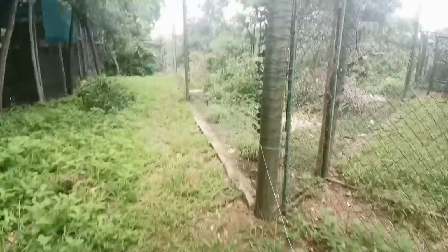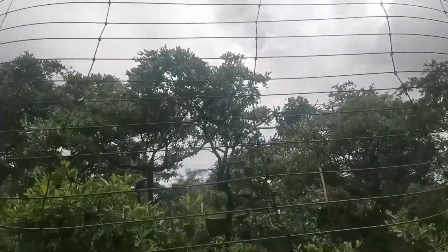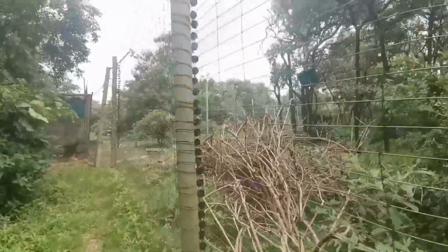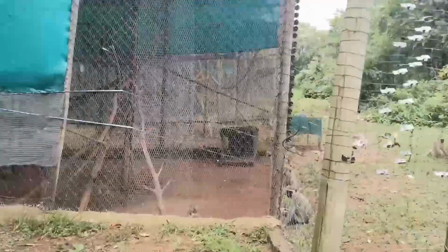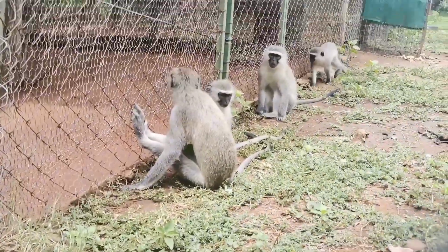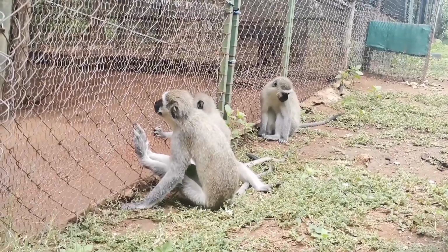So let's go. Just on our way to look who's over there in the Global Troop. Up there we have Uzga. She is quite tricky as she is quite high ranked, so she can be picky if she wants to be, which she is. There's Teo. And over here we have Megan and her babies, June and Luty. And then the ones outside are Martini, Anya, Totsi and Danny coming over.